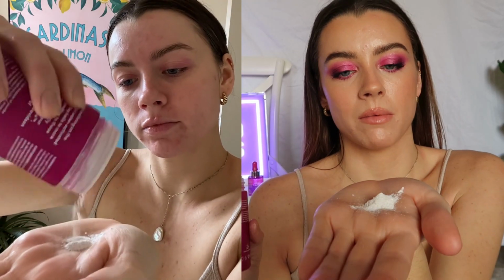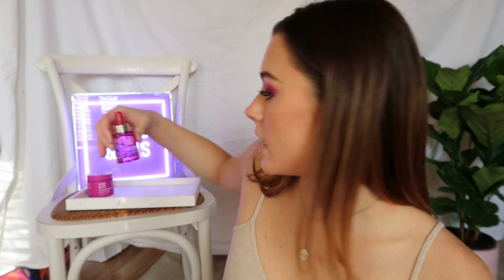That's how much I see people on Instagram using, so that's how much I'm gonna use. And then once that's in your hand, it says you can place a couple of drops of water and it turns into a paste. They also say you can use the Emu Apple Dreamy Glow Drops to activate it. I wouldn't. It's just a waste of serum. You're gonna wash it off. You're better off saving the serum for after you've done the exfoliant.